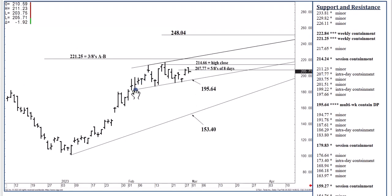Now, because of the overall bullish nature on a number of time frames, but most notably the next week or two above 195.64 and into later March above 195.64, know that pushing back above 207.77 is not going to be difficult for this market to do. And if so, not only expecting a retest of yesterday's 211.23 high, but really 214. I've got 214.66.